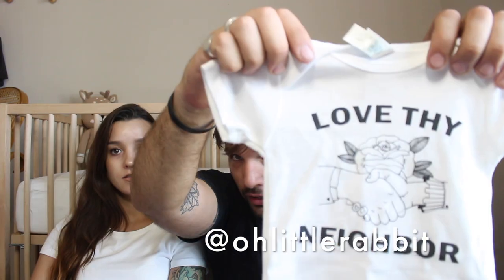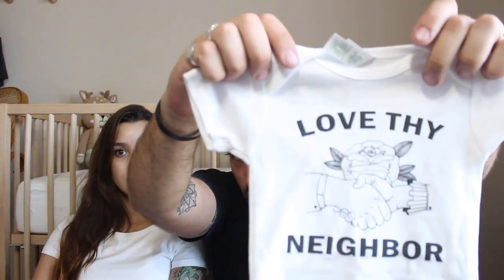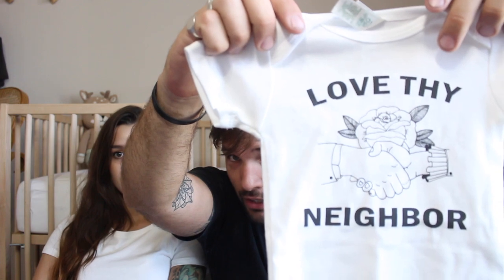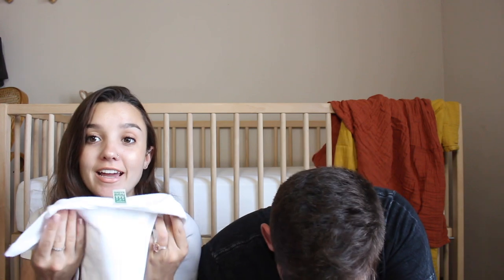Up next we have a onesie from Oh Little Rabbit. It is 100% certified organic cotton. Love thy neighbor with shaking hands and a rose. And it could be a possible tattoo for Aidan, you never know. We can make it happen. You guys should let us know if you think that should be on my body. So cute. I love this. I don't know if it's meant to be faith related, but definitely love this onesie.